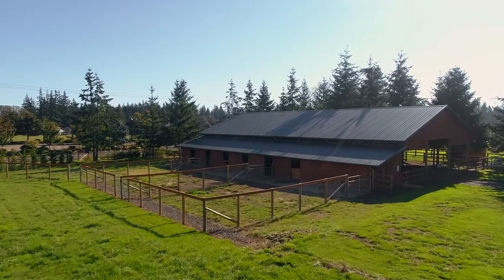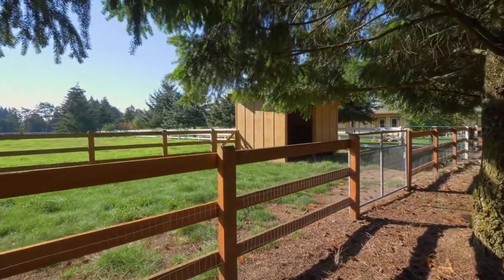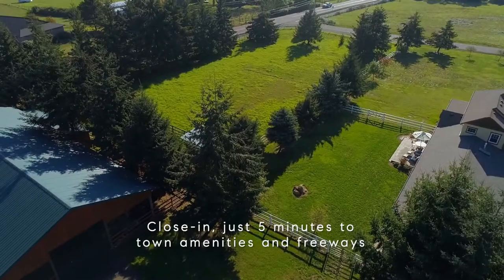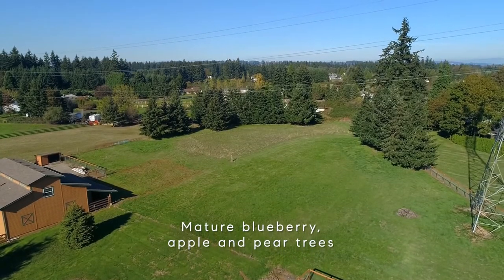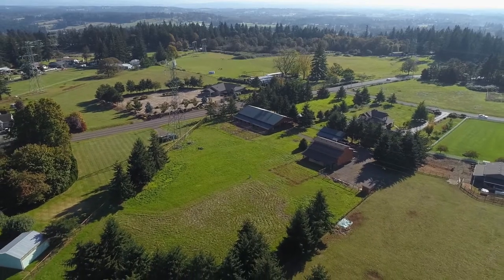Plus, you'll find a large tack room for storing equipment, fenced pastures with run-in shelter, and just 5 minutes to city amenities. Have the best of both worlds. Enjoy the blueberries, apple, and pear trees, with room to breathe on a manageable 5 acres.